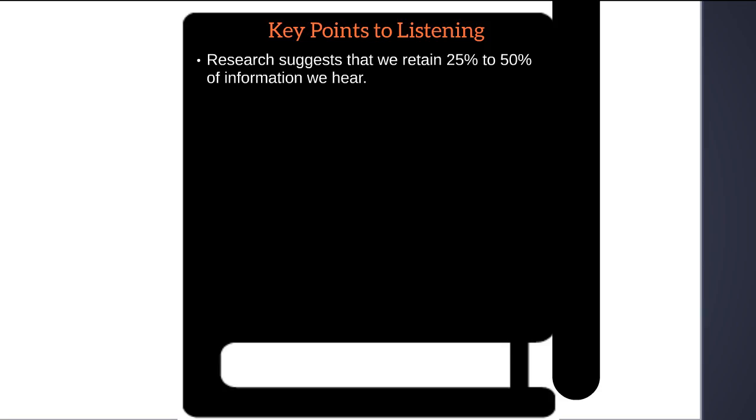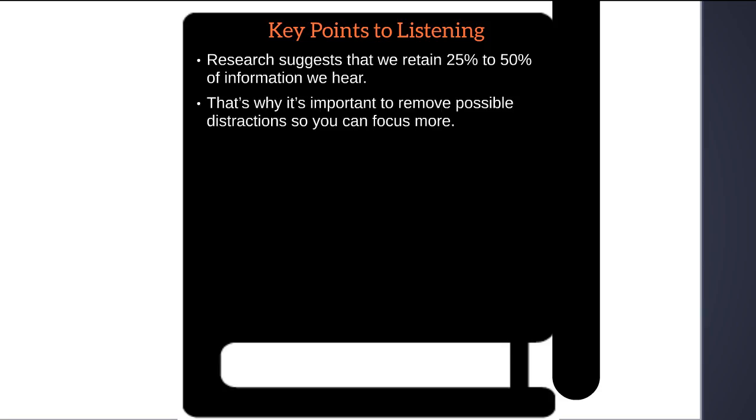You don't want to take all the notes because you don't want to overwhelm yourself, but you want to take a certain amount of notes. So understanding that you retain only 25 to 50% is not a lot of information. That's not 100%. You will need to take notes, but the right notes. I'm going to talk later on about specific strategies and methods that you can use to take the notes.